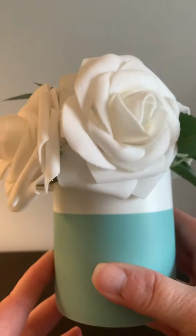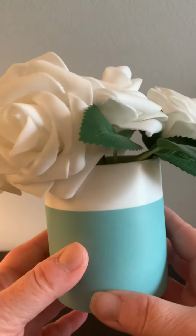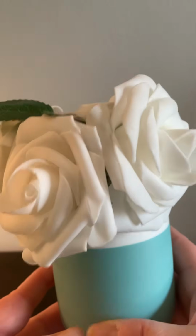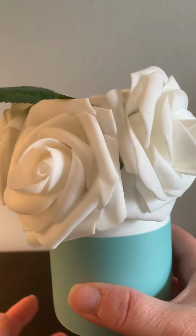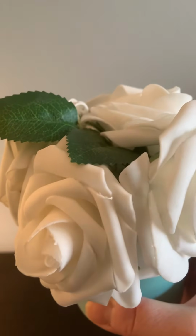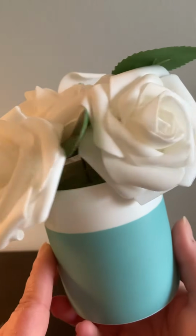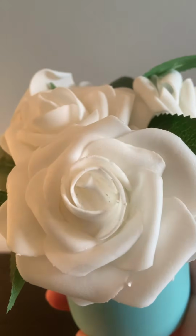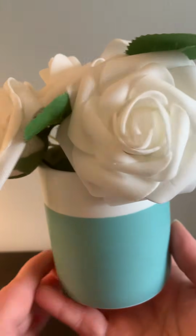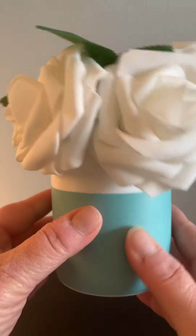So, the first item that I have is what I'm using as a vase. This was actually one of the Tiffany candles. This was a jasmine candle. It was filled with jasmine wax. And once the candle was burned, I emptied and cleaned out the inside, and I bought these white roses from Amazon and some floral foam. And for another $10, I have a beautiful decorative vase that I keep on my other dresser. So I really think that this is something worth it.